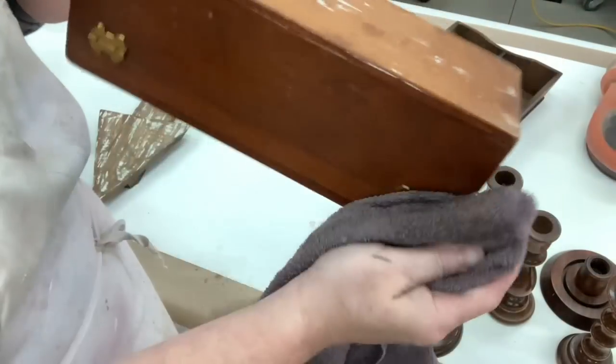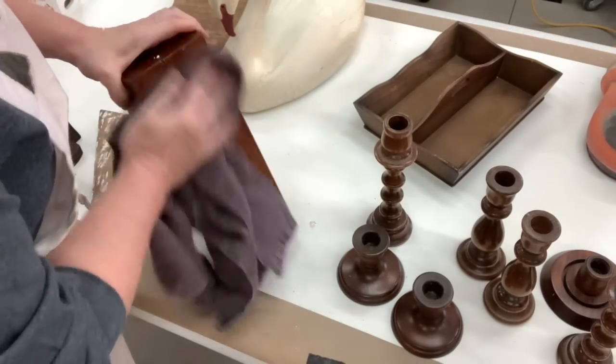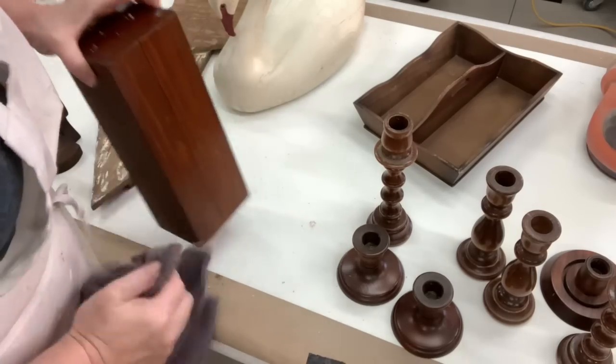And I'm showing you here that these hinges are not removable. They're probably just one of those that you put on and then you hammer in. They have little sharp spikes that hammer in.